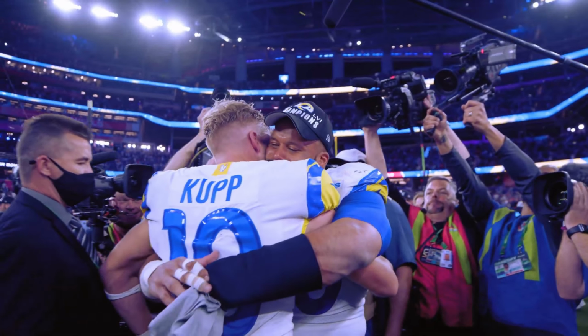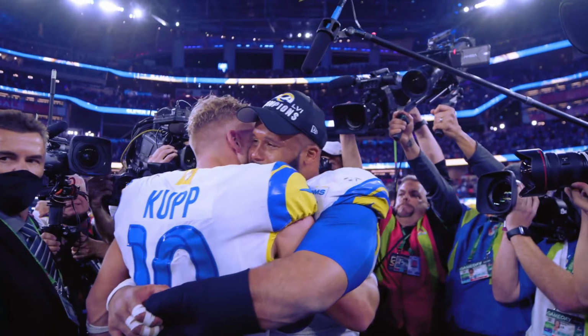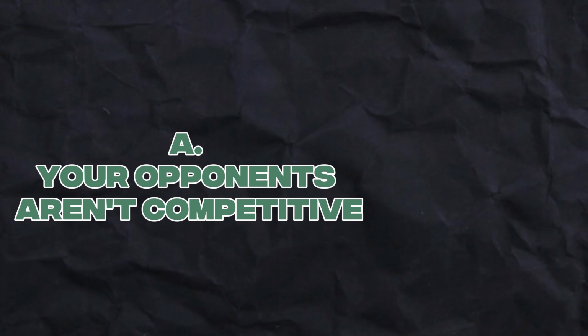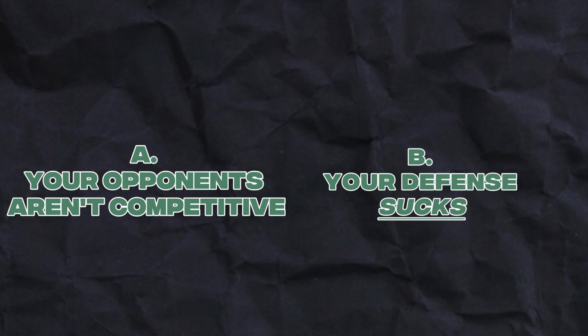You don't want to constantly need to score 35 points in every game because that means one of two things. Either A, the teams that you're playing are so bad that they aren't a good benchmark for your success, or B, your defense is so bad that you need to keep scoring just to have a chance at winning. Either way, it's not a good recipe for success.